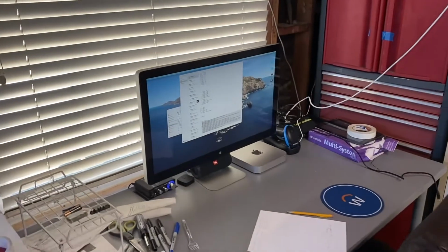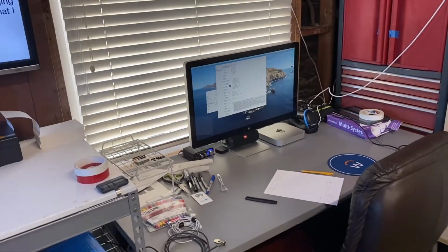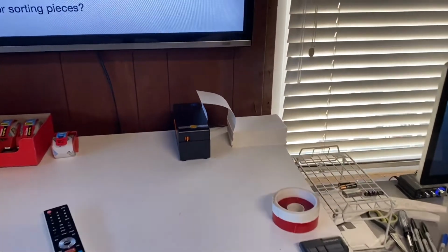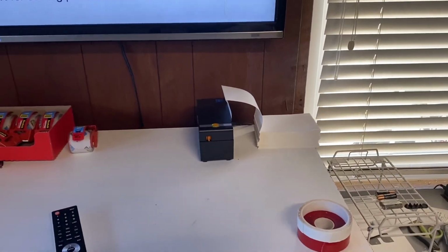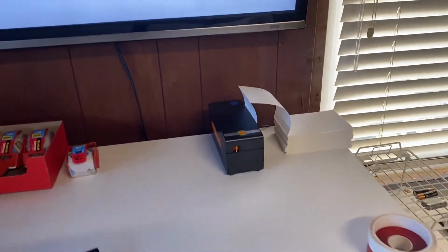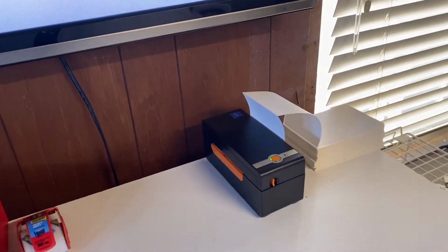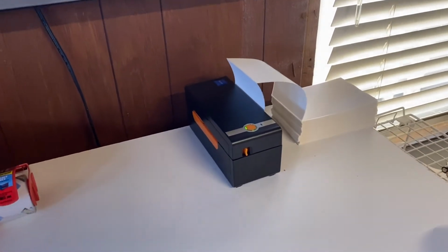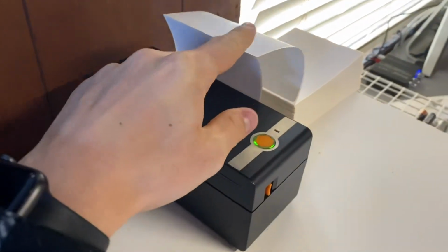I'm a relatively techie guy, and I got it to work with my Mac, but I don't believe it would work with a Chromebook, unless you're able to go into the config file and play with all that stuff and make it work. I'm going to have to say no, but I could be wrong. You can technically set it up just as a printer. The problem is then it doesn't know where the labels end.